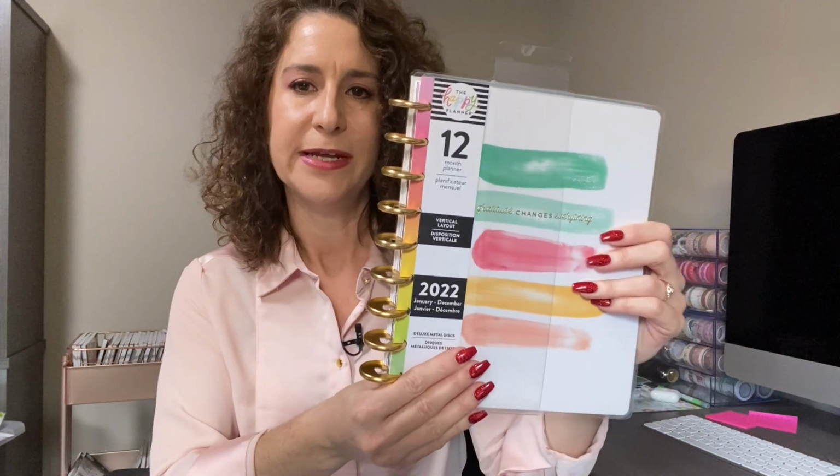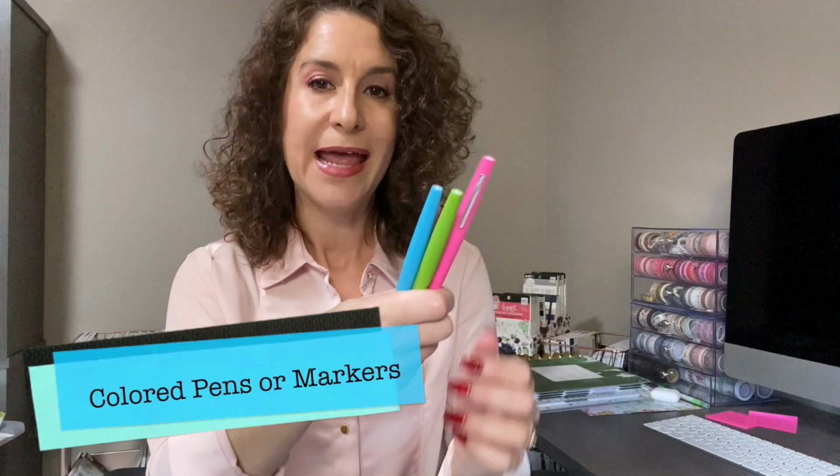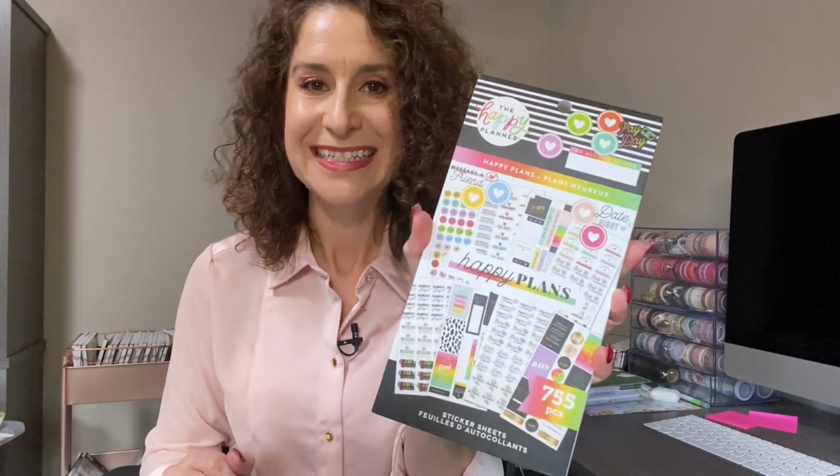Before you get started, I want to tell you 3 things that you'll need. Obviously, a planner. This is the one that we are going to set up. And 2 more things. You're going to want some colored pens. I like to use colored pens in my planner, and also some stickers. This planner has its own matching sticker book called Happy Plans. So that'll be fun because the stickers are going to match the dashboards in the planner, but you can use any stickers that you want.